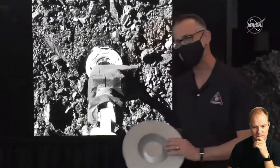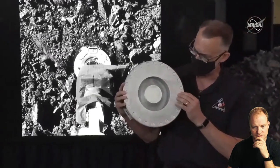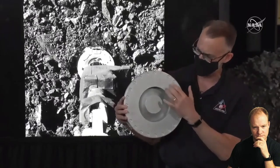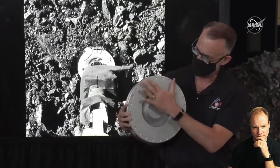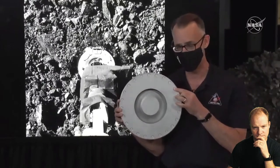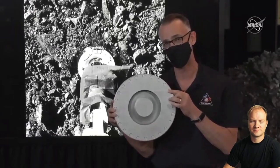I want to point out another feature of the TagSAM head that didn't get a lot of attention yesterday. We talked a lot about the gas stimulation and driving bulk sample into this filter. But as you can see in this 3D printed model of TagSAM, there's a whole series of circular disks. On the flight hardware, what's mounted in here are contact pads, literally made out of stainless steel Velcro. And these are designed to pick up material on the order of a millimeter size and smaller.